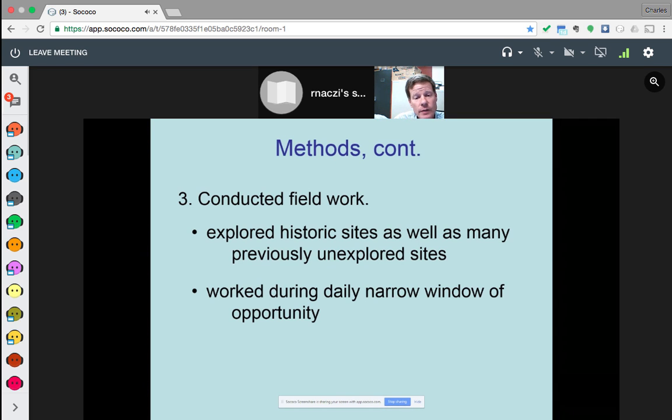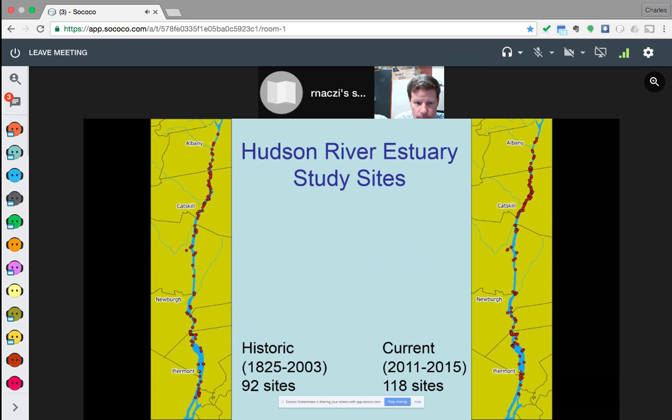We followed up after we built the historic baseline from herbarium specimens, and we conducted field work to help learn about the present day conservation status of these plants. So we visited all historic sites and then many additional ones that appeared to host appropriate habitat for intertidal species. And we had to work during the daily narrow window of opportunity, about 2 hours before extreme low tide all the way through 2 hours above extreme low tide.